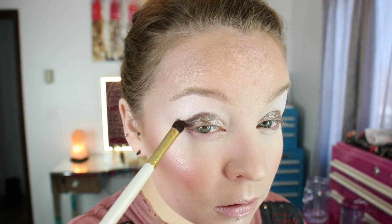Using a Chikuhodo GSN 9, I'm going to go into the shade Abyss, and I'm going to put that one through the crease. Again, no kick up of product at all. I feel like I don't even have to tap my brush off, which I kind of haven't been. Awesome. Using a Hakuhodo J5523 brush, I'm going to go into the shade Cove, which is right there. I'm going to start to blend out that crease with Cove.